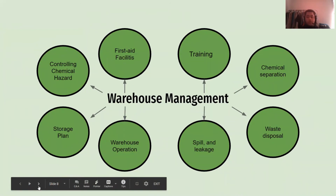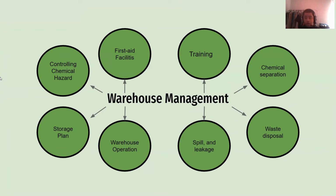Next is warehouse management. When you build a chemical storage warehouse area, we actually need to do warehouse management, which includes controlling chemical hazards, first aid facilities, training for the person in charge in the warehouse, chemical separation from different chemical hazards, waste disposal, spills and leakage, warehouse operation and storage plan.